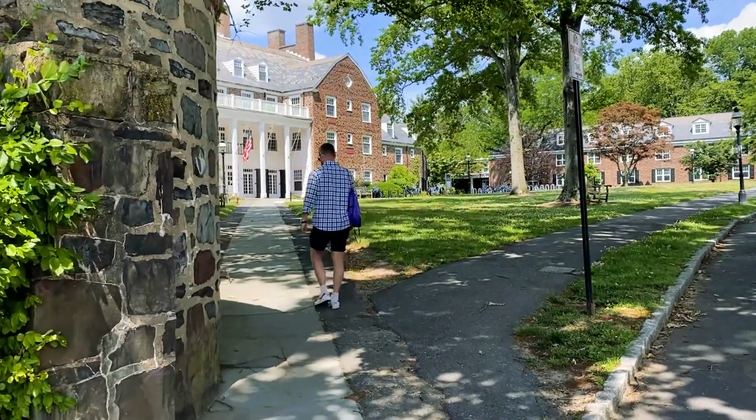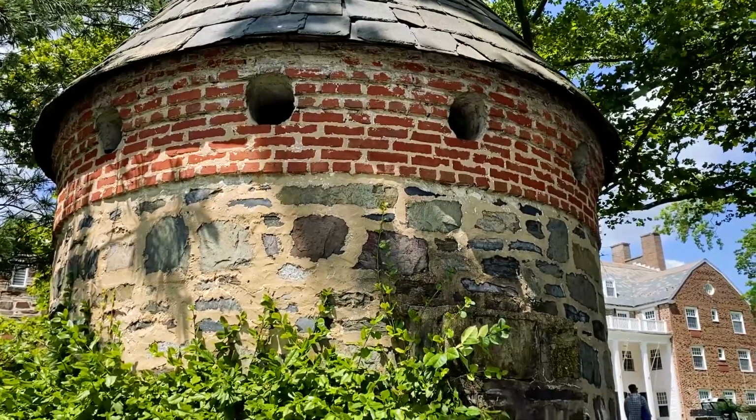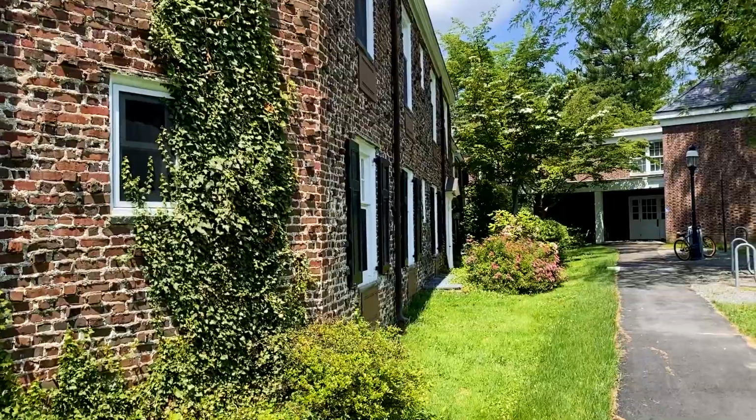What do you know about the city of Princeton? Of course, about its famous university, which, as people say, is the heart of the city.